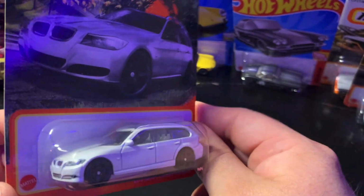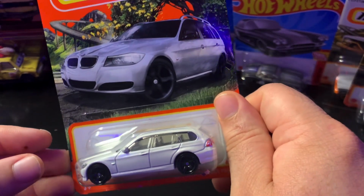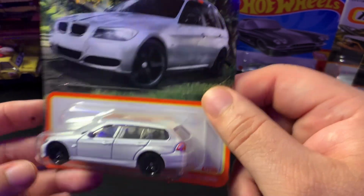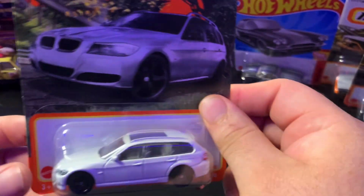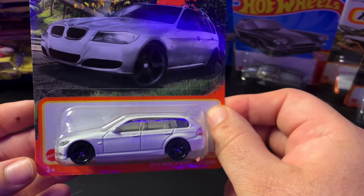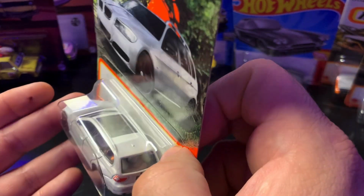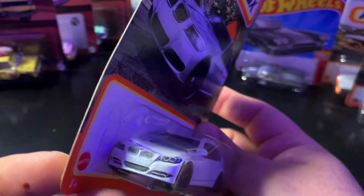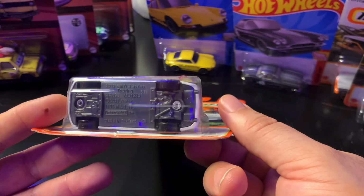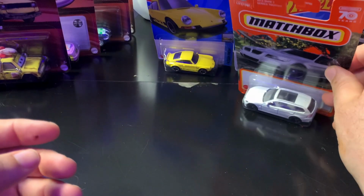This is not the 70th anniversary package, but I love wagons. I love to get the wagon ones. And I saw this BMW wagon. It's a 2012 BMW 3 Series Touring wagon. And I love wagons. Anything that has to do with a wagon. And the thing is, you don't see many wagons. And I think they should bring the wagons back. They did a good job with this one. Front detail, the back detail, the black wheels. Like I said, they did a good job on these wagons, which is awesome.